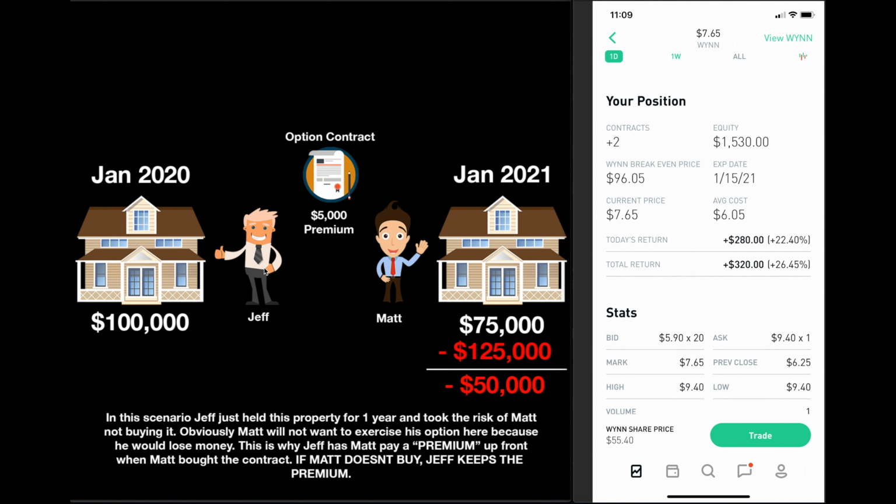And so now let's get over this because this is where you're going to start seeing the correlation with a stock option. So obviously, it's January 2020. The house is worth $100,000. Jeff owns the house. Matt wants to buy it for $125,000, and we've gone over that. So when the deal first starts and Matt decides he wants to buy this house, Jeff does realize that, hey, if the price goes down, Matt doesn't have to buy this house.